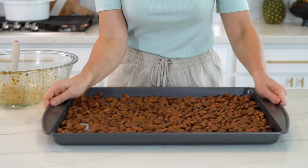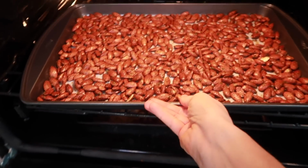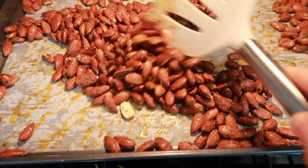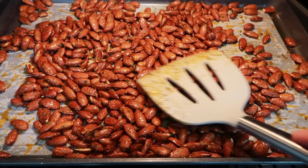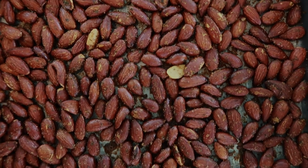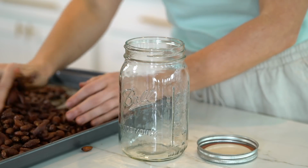All right, now I'm just gonna roast them at 325 degrees Fahrenheit for about 18 to 20 minutes. Now you do wanna make sure you toss them every 5 minutes to avoid burning. And once they're done, let them cool completely on the baking sheet. And before I store them, I like to toss them around one more time just to make sure they're fully coated with all the seasonings.